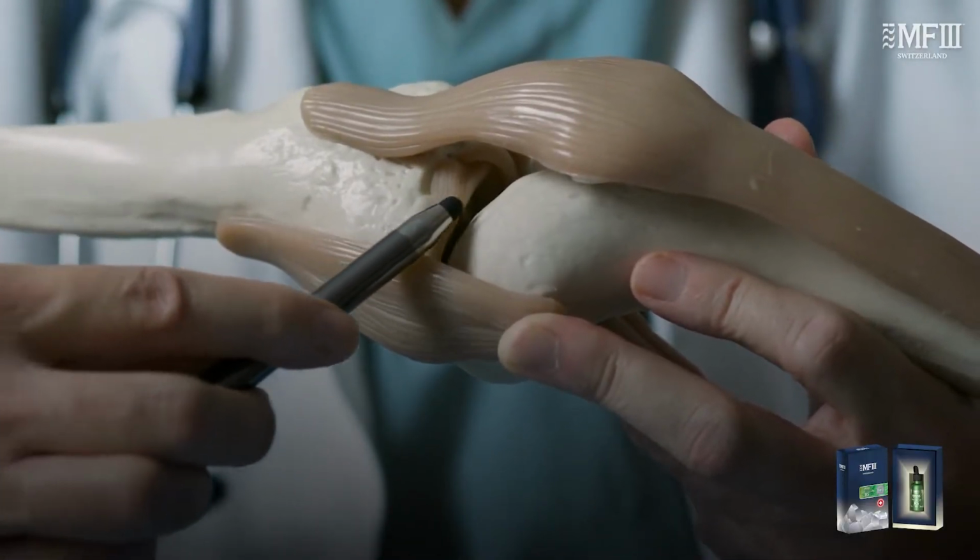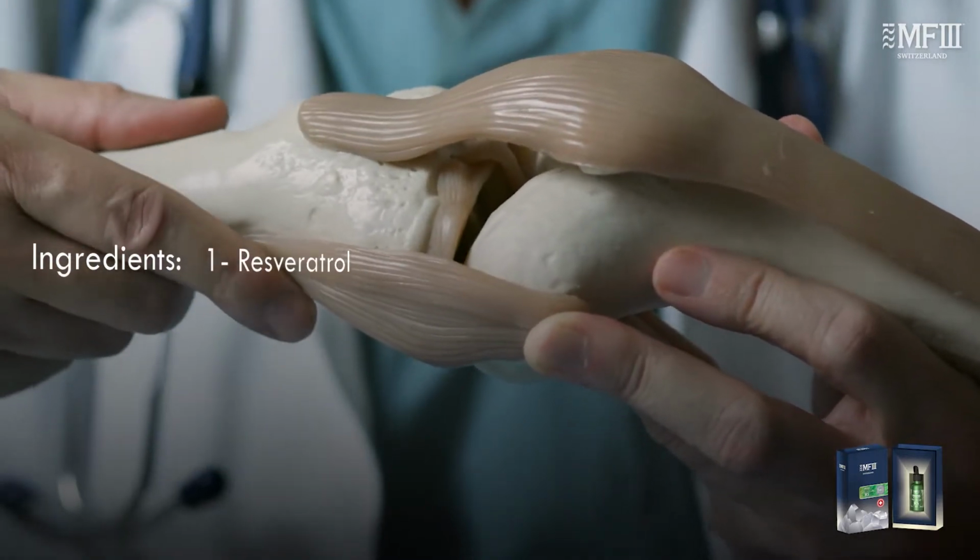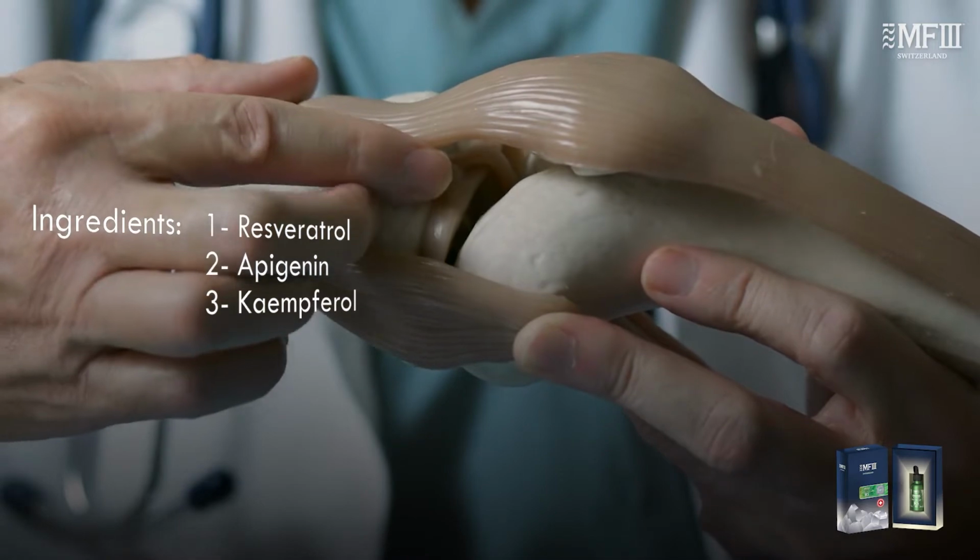Swiss Naturo IRS contains three main ingredients: resveratrol, apigenin, and kaempferol. I have a separate video dedicated to resveratrol, which you can watch on my Instagram page, Dr. Dmitro Klokol, and my YouTube page, Global Biohack Alliance. In that video, I talk about resveratrol in detail, describing its health benefits and expected outcomes from supplementation with resveratrol.